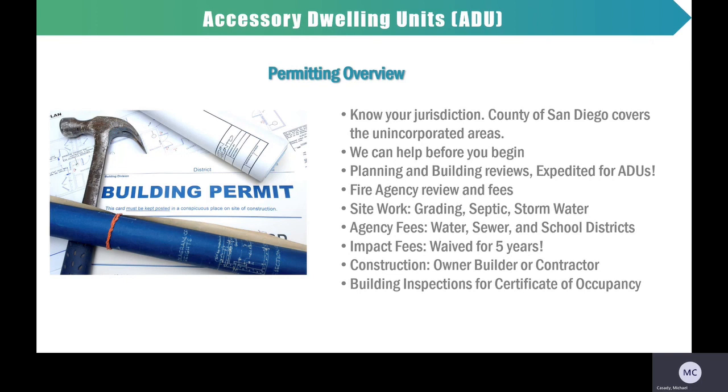Another aspect of the plan check is the fire review. Some of the questions to consider for the fire review are: does the building require sprinklers? Is there access to the site? In addition to plan check, there's also some site work that has to be considered.